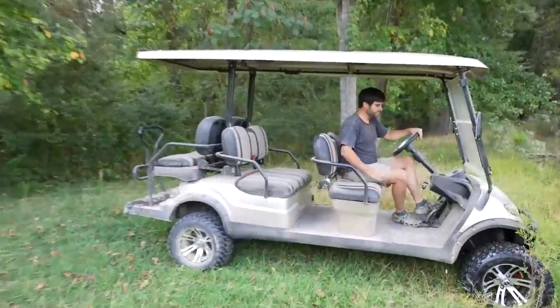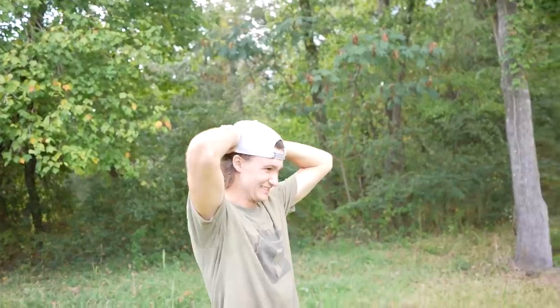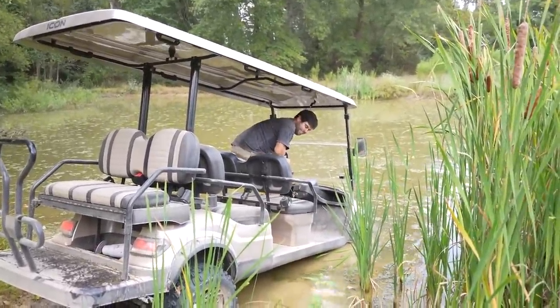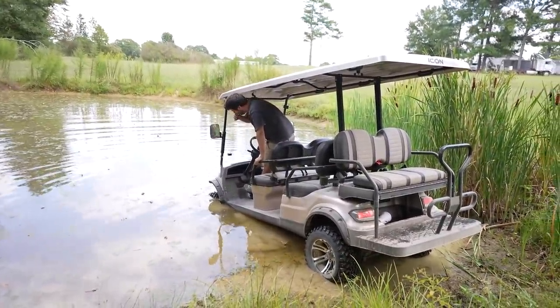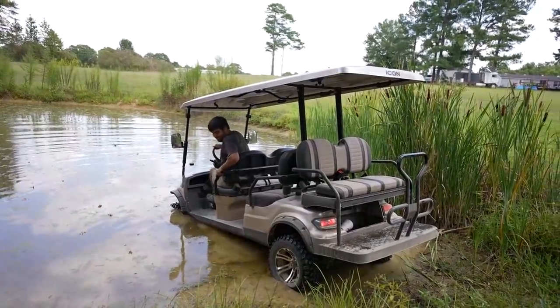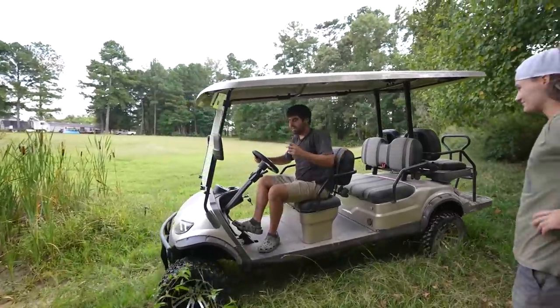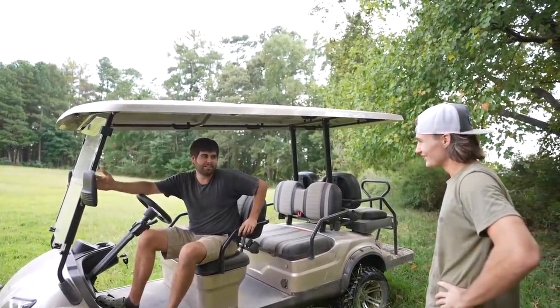I really think we should see how far we can go. The front bumper's almost all the way under over here. Bro, he is deep. You're a good foot underwater right now. In the front. Uh-oh. Bro, we gotta put it in the pond. I really gotta do some research to see if this thing's waterproof. Driving a golf cart underwater, I'll get the scuba gear out.